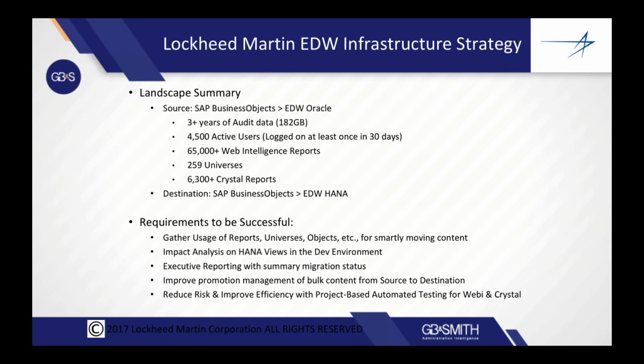And in our Marietta environment, our business objects landscape on Oracle, we have well over 65,000 web intelligence reports, and 95% of those reports are in personal folders and inboxes because we are a very self-service organization, and we have a lot of universes for people to play in. As you can see, 259 universes. And we actually have a number of legacy Crystal Reports users today, so we have over 6,300 Crystal Reports in our landscape as well.